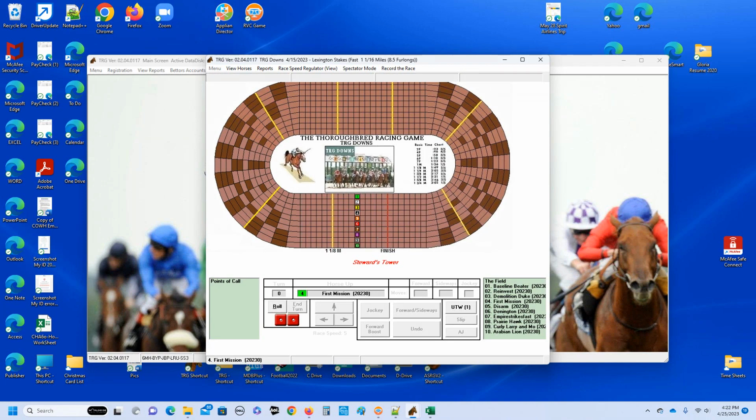So we're here at TRG Downs for the Lexington Stakes. Let's go over the field. Baseline Beater, Reinvent, Demolition Duke, First Mission, Disarm, Remington, Empire Strikes Fast, Prairie Hawk, Curly Lariamo, and Arabian Lion.